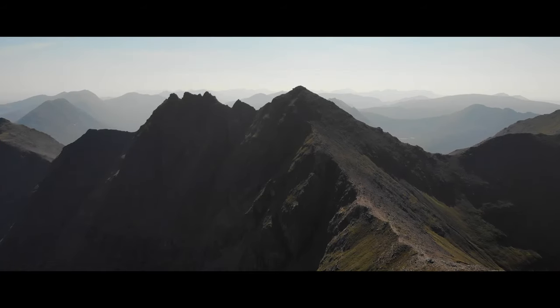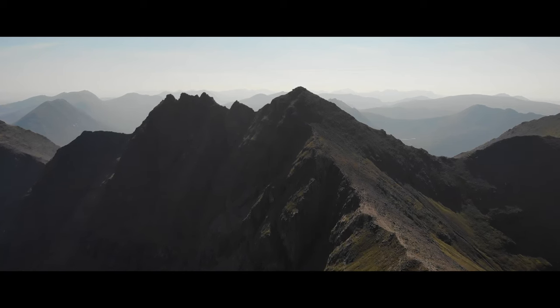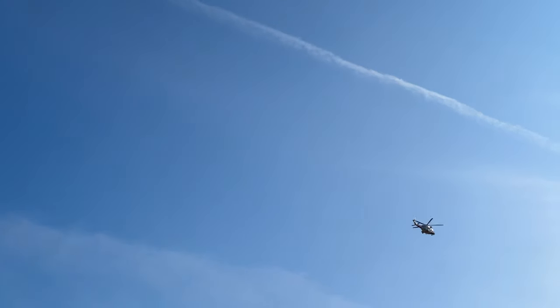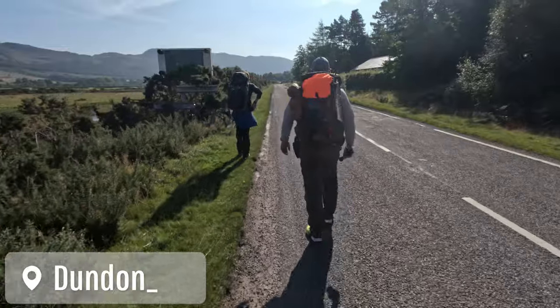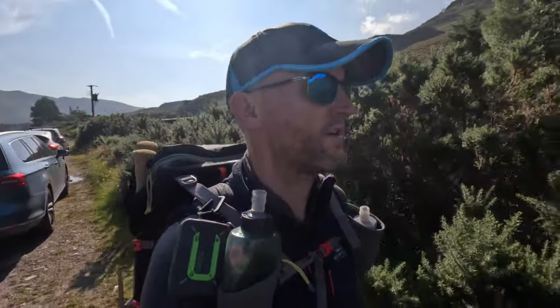In today's video, join us on a fantastic adventure to arguably Scotland's finest mountain, An Teallach. Hopefully that's not somebody getting rescued already. It's only 11 o'clock. Today we are headed up An Teallach, aka the Forge. And this is the start of the walk from the Dundonnell end.